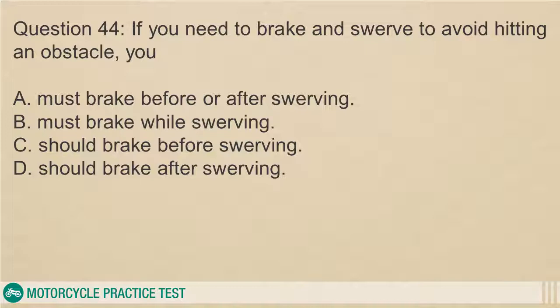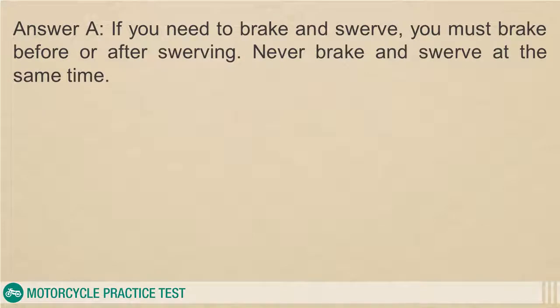Answer B. The rear brake provides 1/4 of the motorcycle's stopping power. Always use both. Question 27. On a paved road, sand and gravel are most likely to collect. A. Along the sides of the road. B. Near the center of the road. C. In the left wheel track. D.